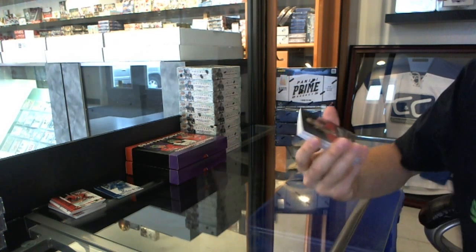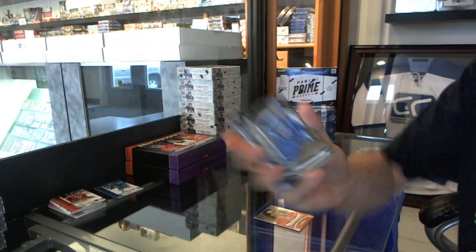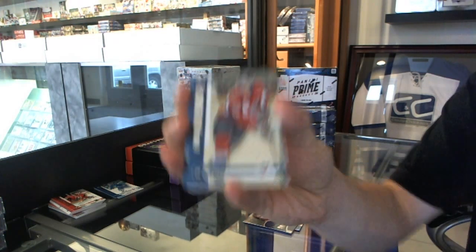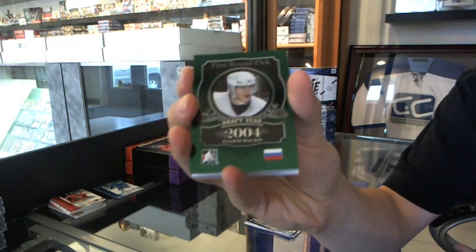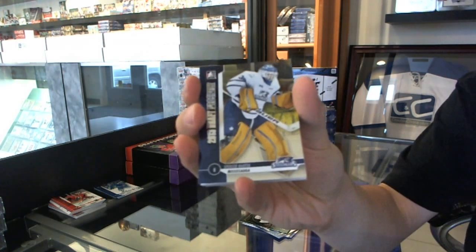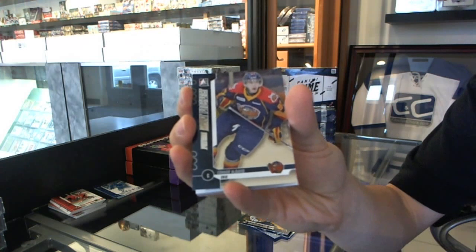All right, base card, Joe Nundek. Brody Silk. Mark Messier. Josh Hosang. We've got an emerald, numbered to 50, Evgeny Malkin. Spencer Martin. And Connor McDavid.